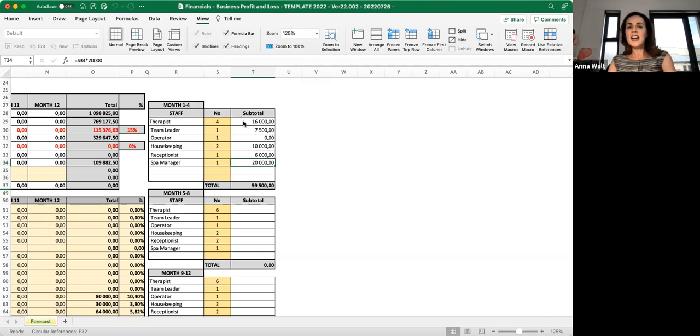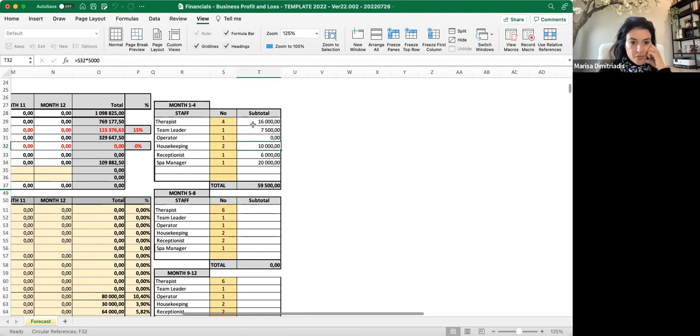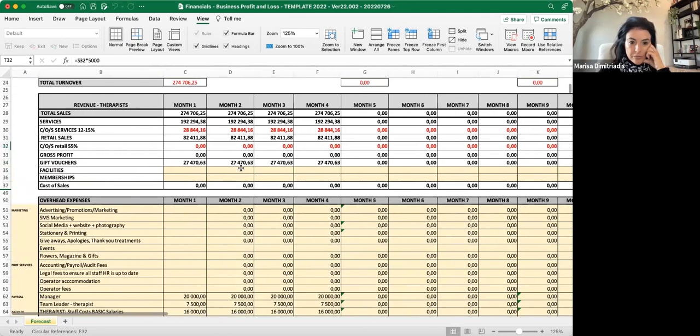Okay, so the reason that I do formulas across here, even though it's 1, 1, 1, and we're unlikely to have 2 managers, is just because if we ever change the number of staff here, then this column just changes quite easily. Okay, right. So now we've set out how much they cost us. Okay, so we're going to go back to the front.